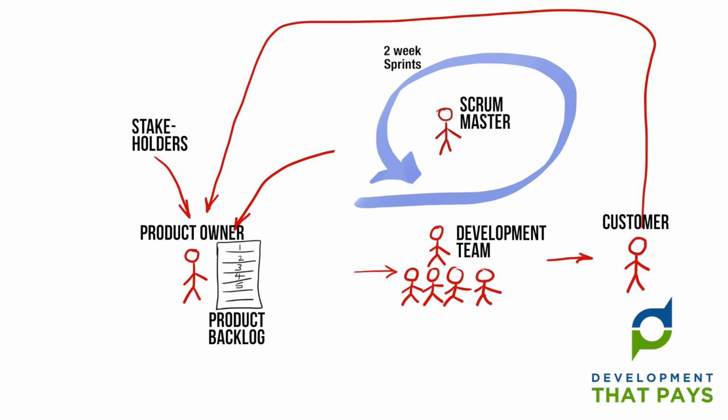Each sprint is preceded by a sprint planning meeting attended by the Scrum Master, the dev team, and the product owner. Together, they select high priority items from the product backlog that the dev team believe it can commit to delivering in a single sprint. The selected items are known as the sprint backlog.